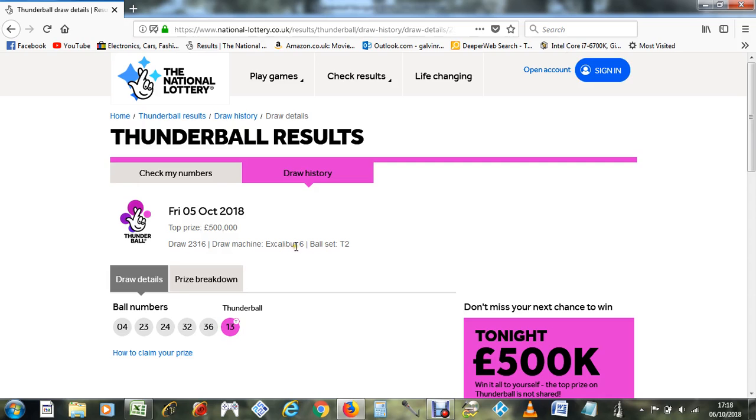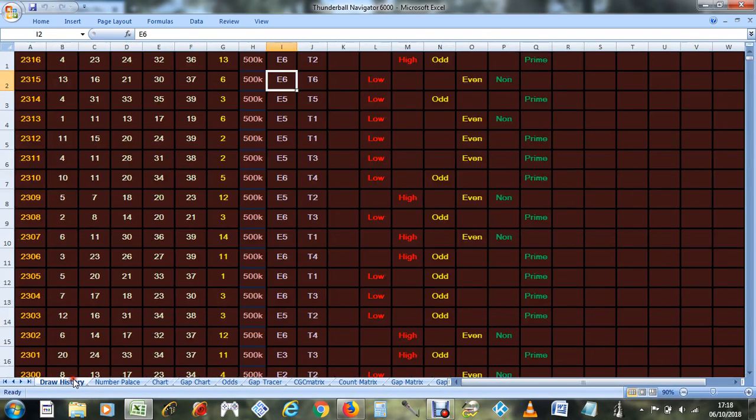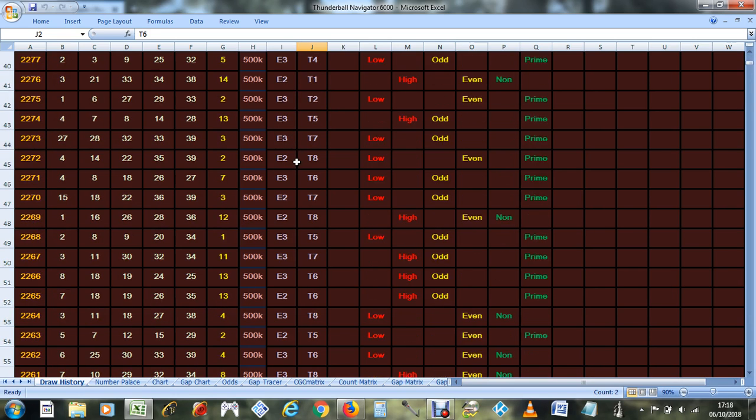The machine that was used was machine 6 and it was set of balls 2, and to be honest I thought that they were going to use sets of balls 5, 6, 7 or 8, because that seems to be the current trend.